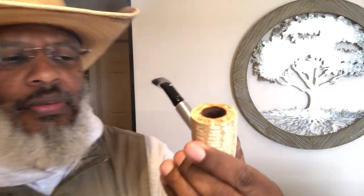This one, I was going to try my best not to smoke any of these when I got these just a couple of days ago, but I was too excited. And so I had to try this one out and make sure that I can give you a good report, an accurate report. So again, excellent fitting stem into the shank. Very comfortable in my mouth. It is, like I say, a little bit of a weight, but when I hold this with my hand, it feels like it has substance and it just smokes fantastic.